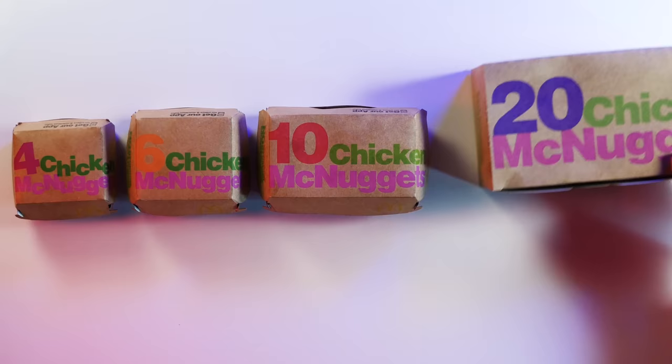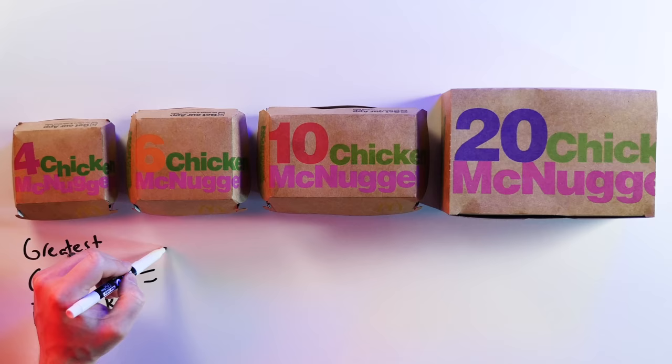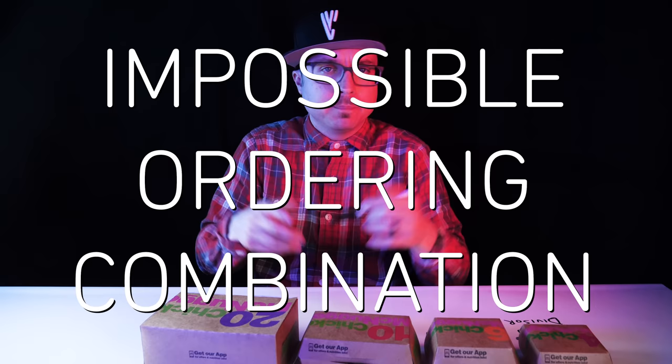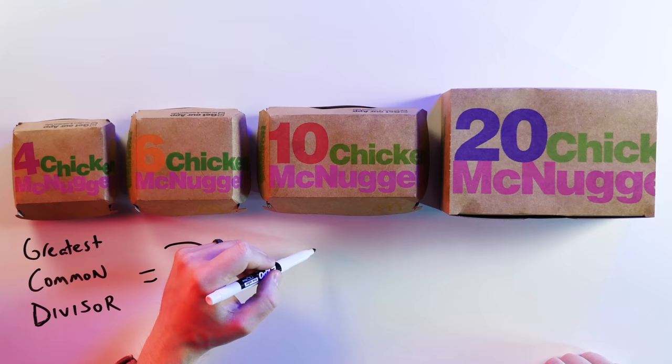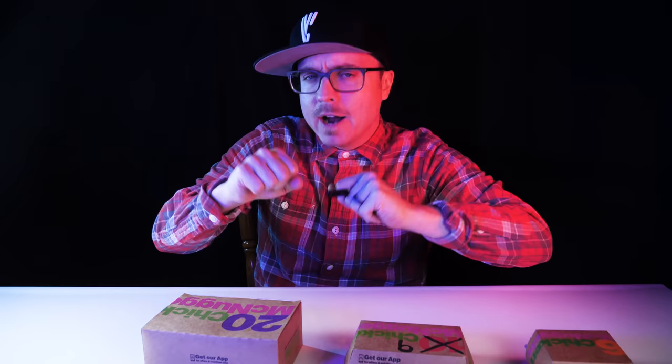In the US, McDonald's only sells nuggets in boxes of 4, 6, 10, and 20. Because the greatest common divisor is 2, any odd number, very small or very large, presents an impossible ordering combination. In America, you just can't order 7 or 73,212,907 nuggets. No!